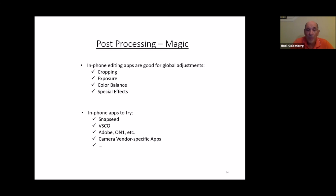Some in-phone apps to try: Snapseed is very popular. VSCO, Adobe has one, and then you have the specific ones that are built into your phone, like iPhoto, and Google has a photo app for editing. They're very basic, but they're right there in the phone. You can use those too.